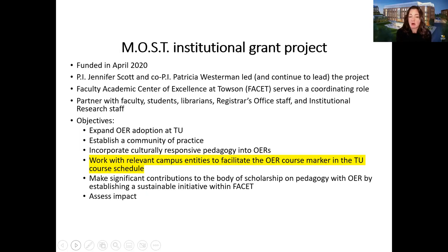And Trish will also discuss a little bit more going forward about how we have engaged with staff from the registrar's office and institutional research to accomplish some of the goals, in particular of course marking, that have been established through the MOST project. So a lot of what we're talking about today is really under the umbrella of this grant, the primary objective of which was to expand the adoption of open educational resources across the campus.